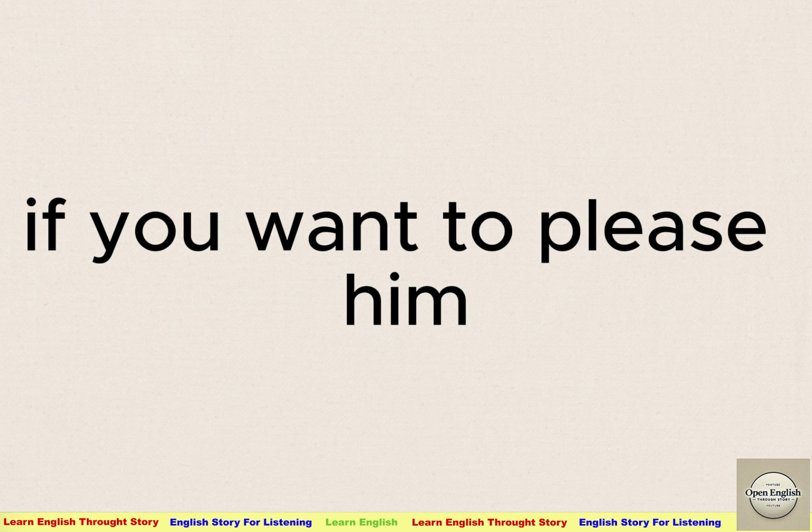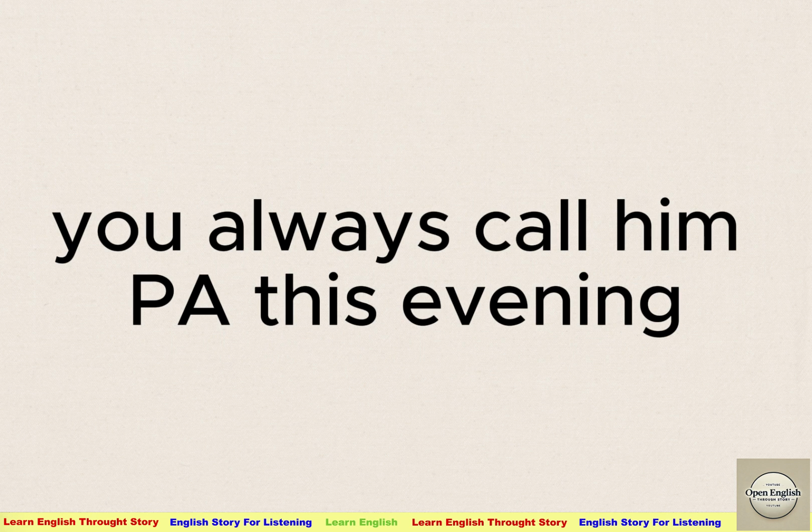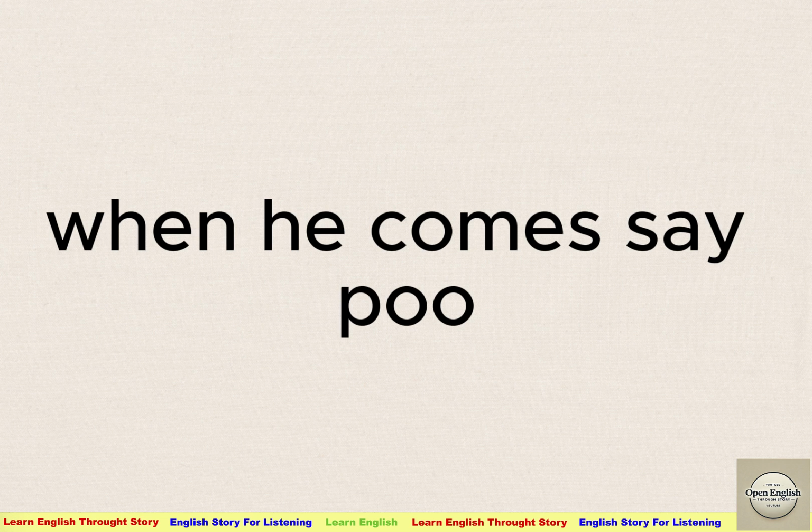If you want to please him, your father, make him think you've brought back something new. You always call him Pa. This evening when he comes, say Pooh.